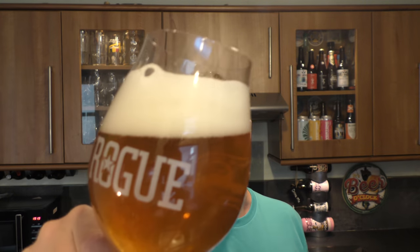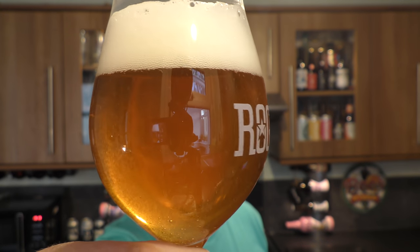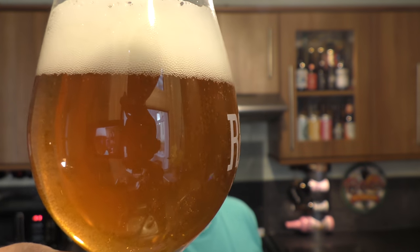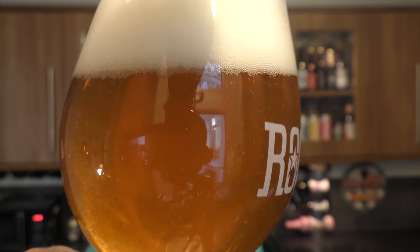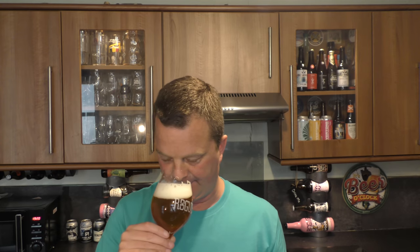Looks terrific. We got a two finger whitehead. Lovely, lovely looking beer. I really do like that suspension in the glass. Good levels of carbonation. I'd say an amber coloured beer. Let's get the aroma. Sweet, lemony, malty. I'd say traditional hops on the back end. Something quite spicy, something quite nettly. Like a stinging nettle. Let's dive in. Cheers, everybody.